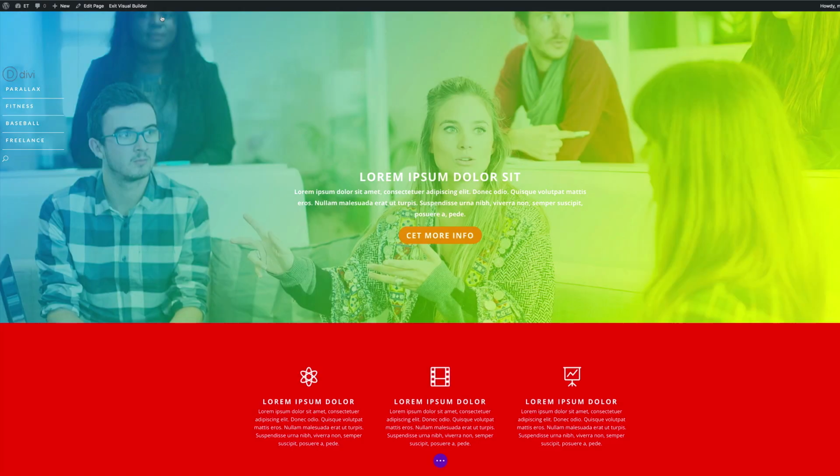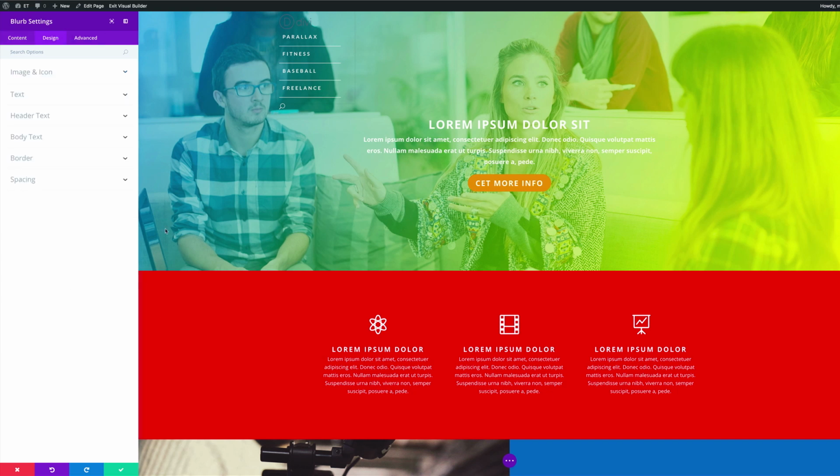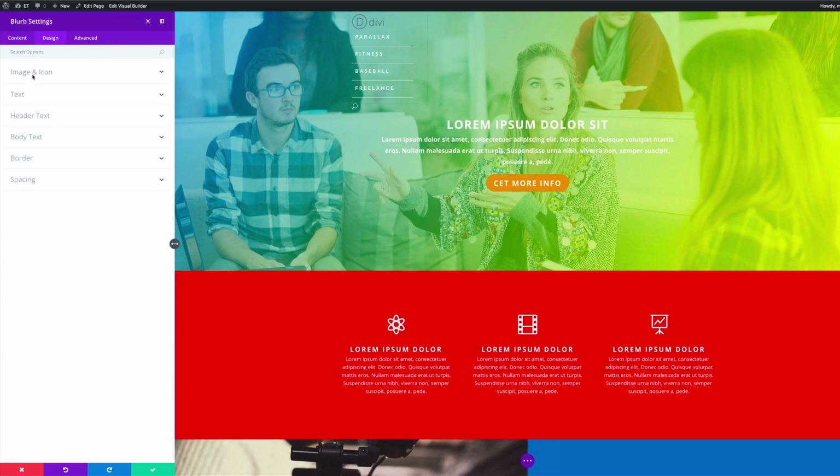So there are a few page builders out there, very good ones. Beaver Builder, there's also Elementor. But the one I recommend is Divi, and I'll tell you why. So when it comes to Divi, the reason why I love using Divi is because it has a visual page builder, which means you can see what you're designing as you're designing it.